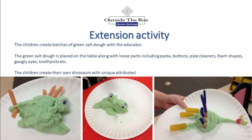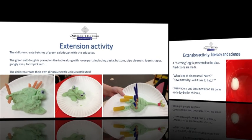Since this activity went so well, I decided to do an extension activity. Together, the students and I created a batch of green salt dough. I encouraged the children to make their own dinosaurs, and I included some loose parts like pasta, buttons, pipe cleaners, foam shapes, googly eyes, toothpicks, etc. The children created their own dinosaurs with a lot of unique details. The first photo shows a stegosaurus with spiky plates on its back and its tail. In the second photo, a mommy and a baby were made. The third photo shows a brachiosaurus with its own unique twist. It was awesome to see that all of these creations were one of a kind.